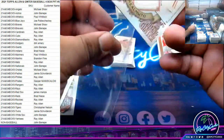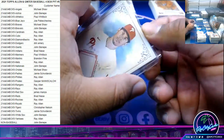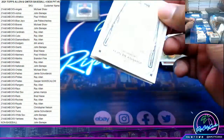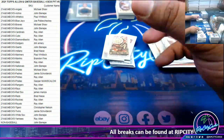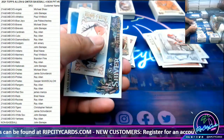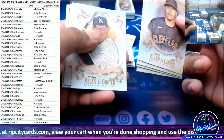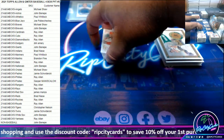There's our other relic, JT Realmuto, Phillies. No, JBS. That's correct. I have 11 boxes left.